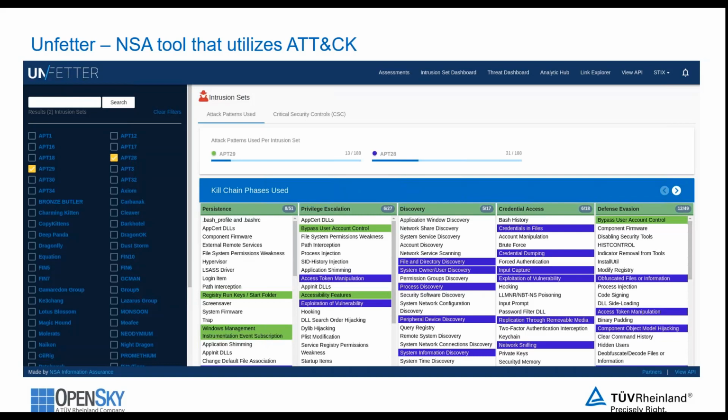It happens to be populated with some intrusion sets that are tied to specific threat actors. So you can see here, as an example, I just checked off APT29 and APT28. You can see that for these particular threat actors, here are the attack activities that apply to them, and the way that they typically operate, or we've seen them historically operate.